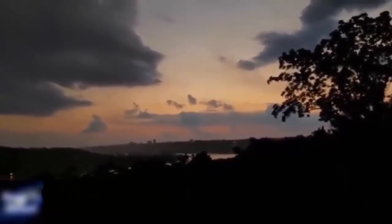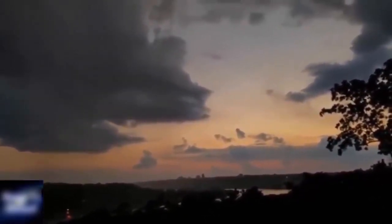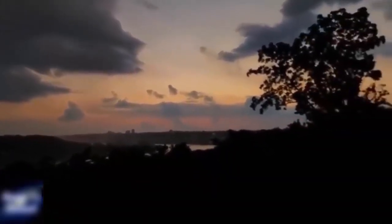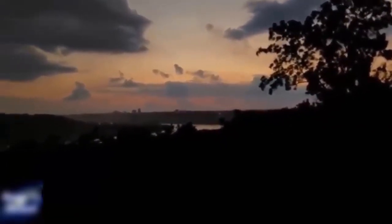I can almost see them balls up there about now. It's eating a light source. It is. And look at the, I just don't even know. I mean, look at the colors down there.